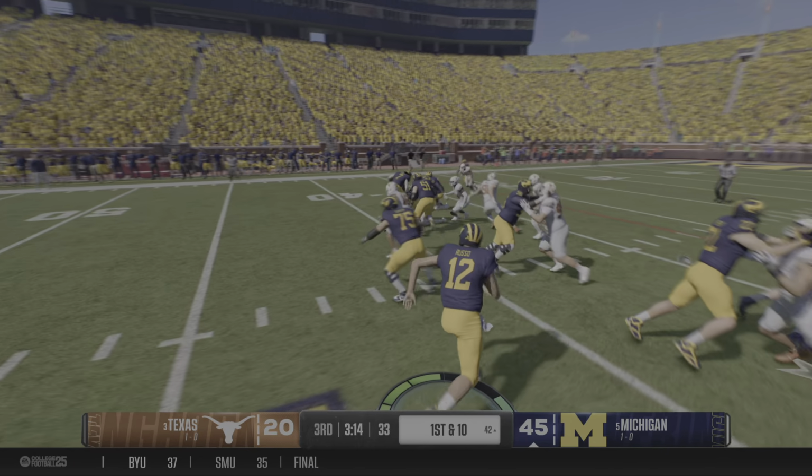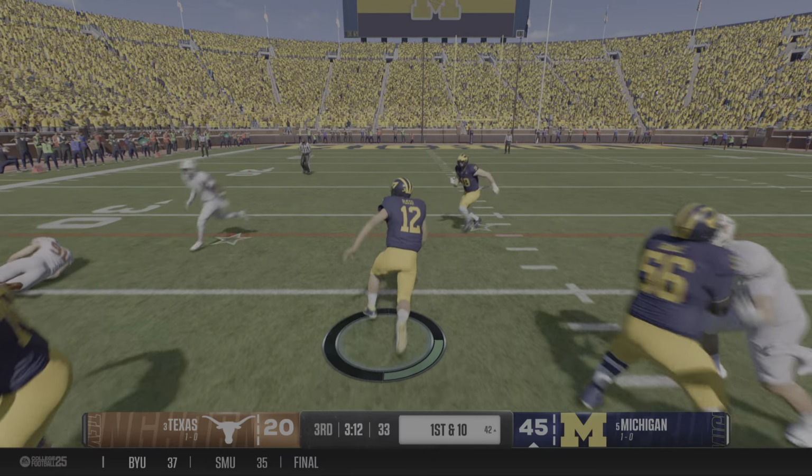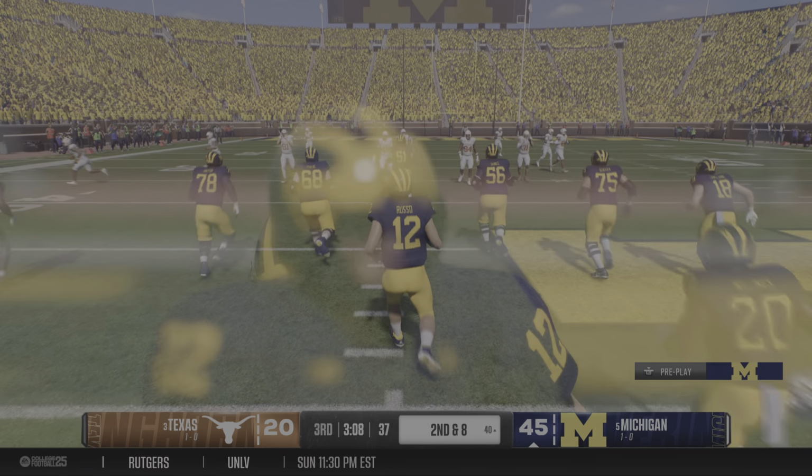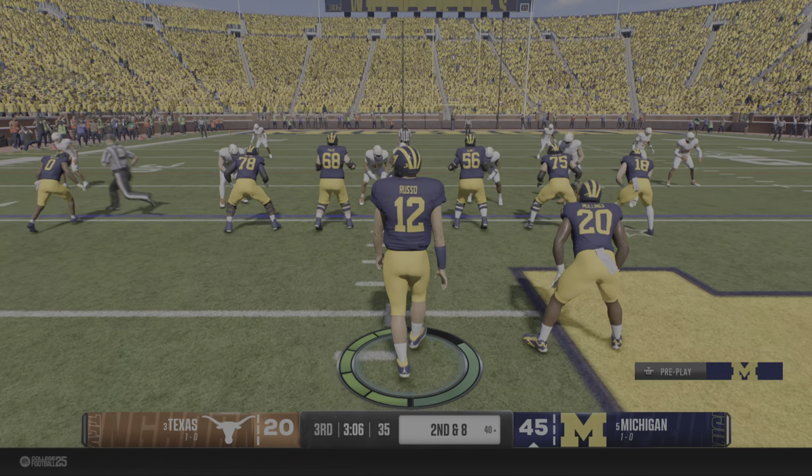Shotgun formation. Here's an inside give. Makes a nice move there. And the defense is able to hold him there to a short gain. Second down after that run on the previous play.